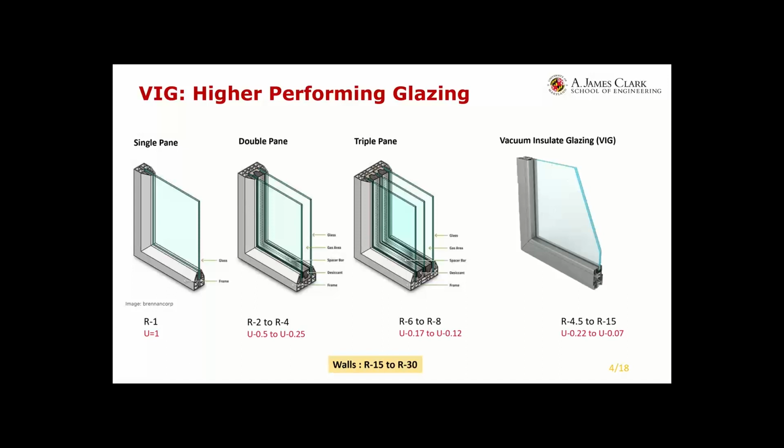So as we know, vacuum glazing is highly insulating. You can achieve about R15, or a U value of 0.07, with VIGs. As a comparison, a double pane is R2 to R4, and a triple pane is like R6 to R8, depending upon the low E coating and other issues. If you compare it again with walls, a wall is like R15 to R30. So we are trying to get as close to the wall as possible in terms of insulation.